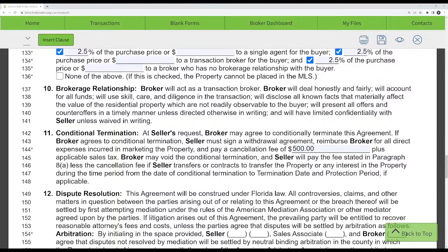If they just want to cancel on you and not sell the property anymore, I don't recommend just holding the listing and trying to advertise the property. If they don't want to sell anymore and they want to take it off the market, I recommend they just take it off the market and cancel the contract. But there should be a fee for that, for your time spent. So I recommend putting something here, but that's at your discretion if you want to put something here or not. I suggest it.